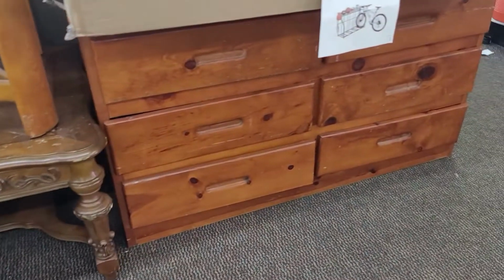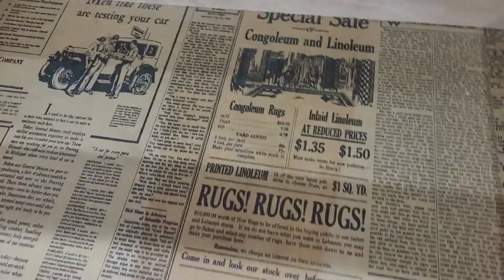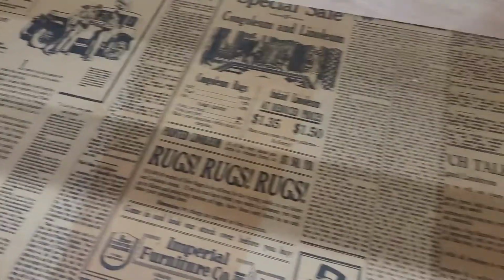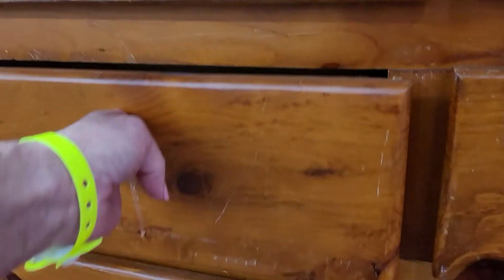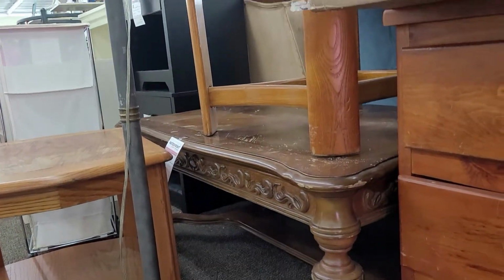Now, I thought this was interesting, this chest of drawers. Didn't quite understand why it didn't have real handles. And look at that. Look at the inside of the drawer. I mean, that was newspapers from long ago. I thought that was cool. Now, it did not have the dovetail drawers, and I just wasn't sure. But I liked it. I liked the shape of it. Thought there was a lot I could have done with it.